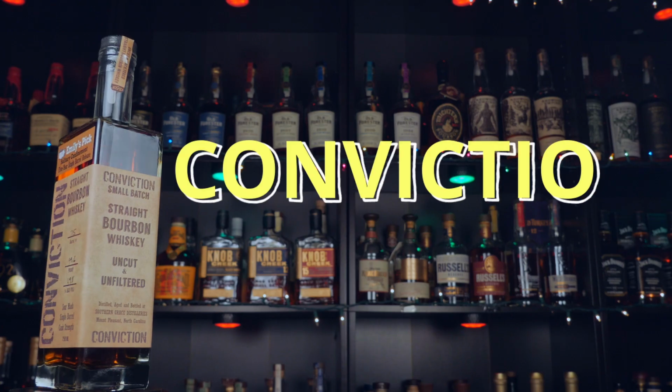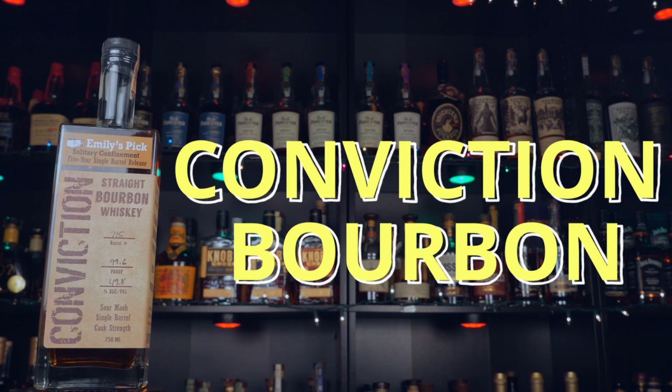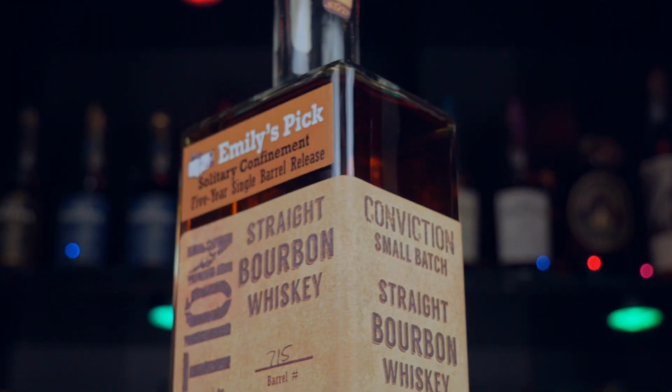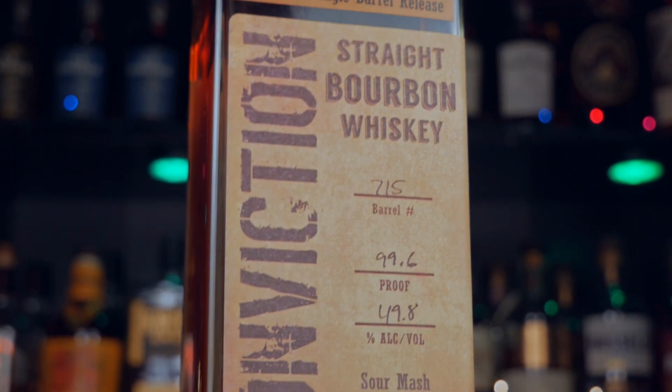All right, last bourbon on the list here, and this is kind of a stand-in bottle because this is Conviction Bourbon's Infinity Barrel that they bottled at 105 proof. Doesn't have to be this one in particular, but Conviction Small Batch Bourbon is destined to be in a good cocktail. It is absolutely delicious. These are uncut, unfiltered single barrels, so they all vary on proof. First one I ever had with Conviction was actually at their distillery, and it was unbelievable. It was probably the best old fashioned I've ever had, and it was made with one of their single barrels.